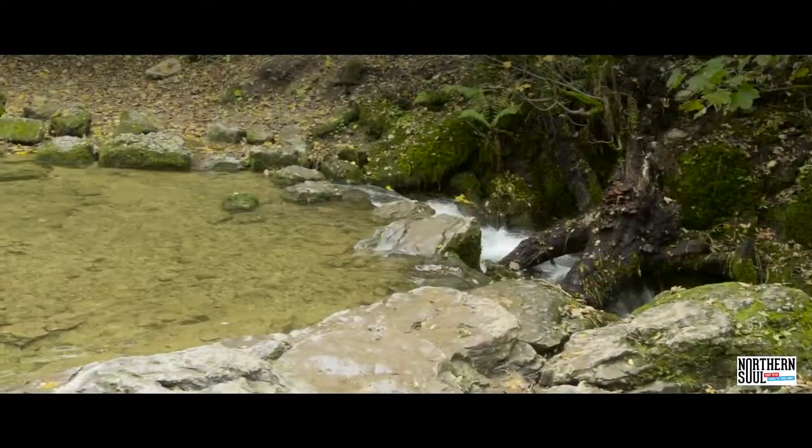So, right, we'll move on to Gordale Scar. Keep watching.